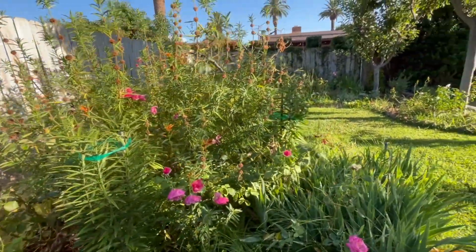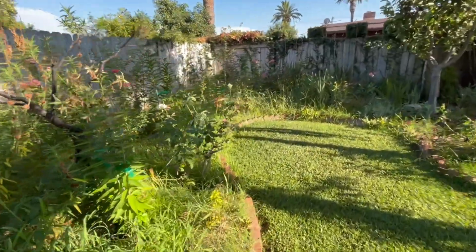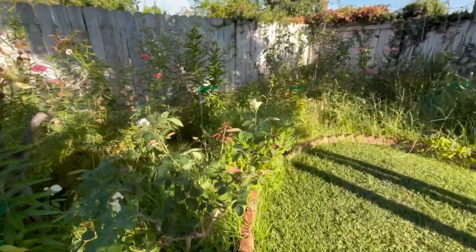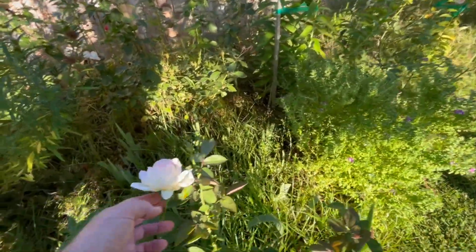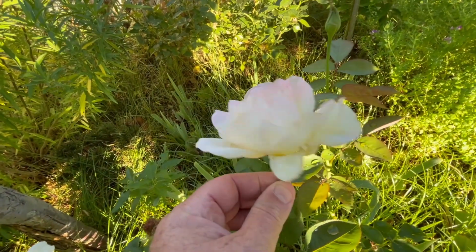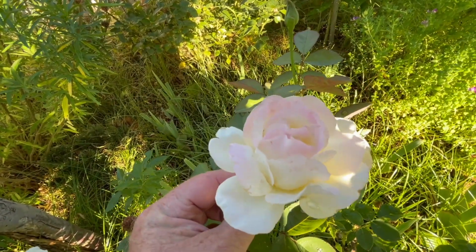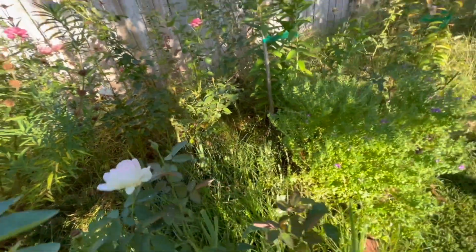Let's take a quick look around, see if there's anything else blooming. Mostly everything else is done now for the time being. All the lilies are done. This is Garden Party, which of course I always sing the Ricky Nelson song when I see this rose in bloom.